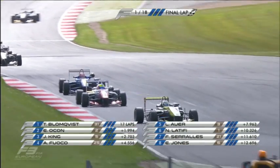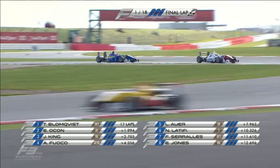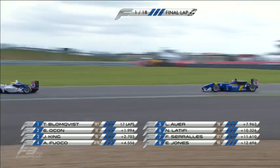At the head of the field, gap opening up between the top two, Blomqvist, then Ocon, then King. Antonio Focko is falling away in 4th place now, so it's looking more and more settled at the front of the field.